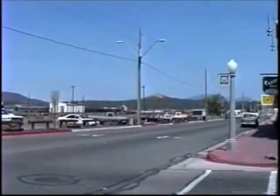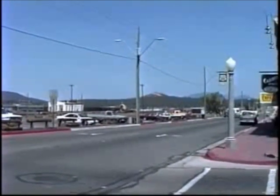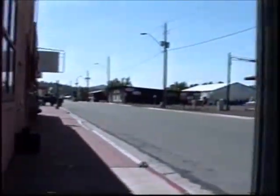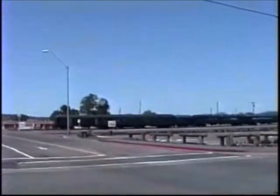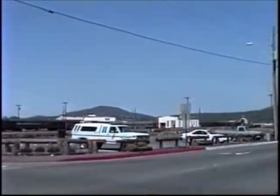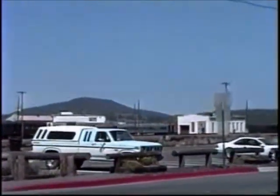Yeah, I remember that was it. Here's the other one-way. We were on the one-way heading east in Williams on 66, and that's the one-way. It's like a loop on the other. It's one block over, and that's heading west on 66. Here's the old train depot, and those are the train cars that take you to the Grand Canyon.